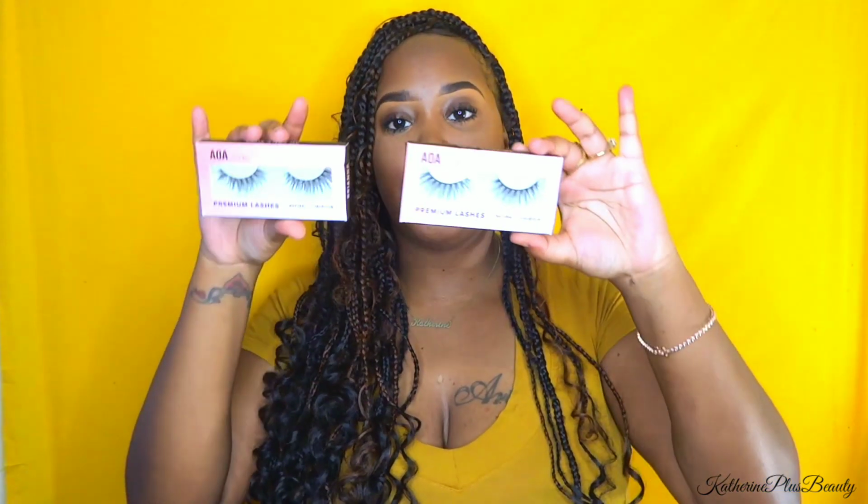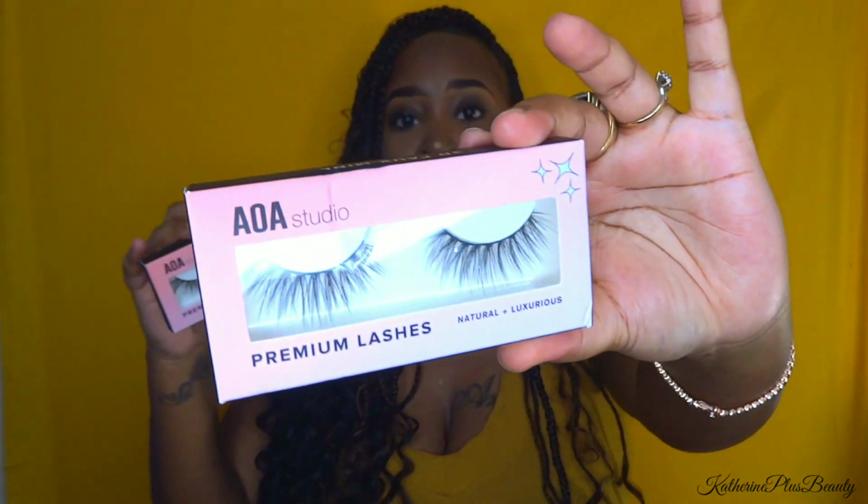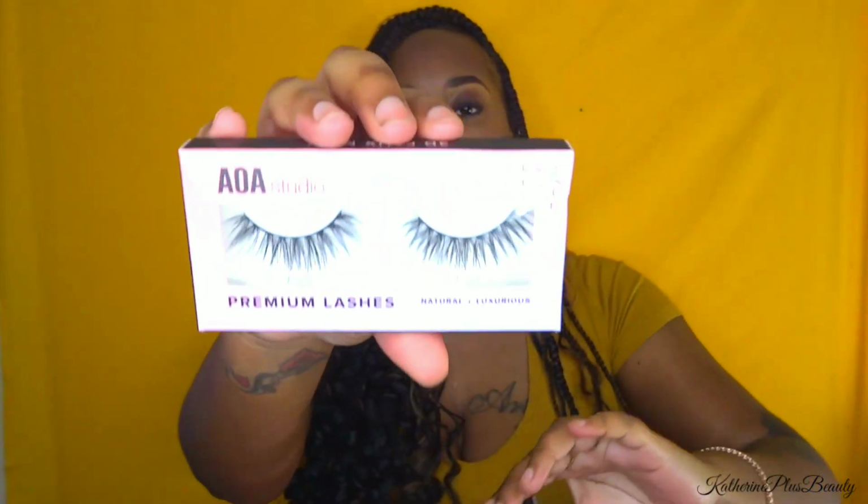And the last pair of lashes I have are, well, I have 2 pair of lashes, and they are the same name. These are the Brianna, and these are super cute as well, if you can see. And I would say these are probably the most dramatic out of all of them. So I picked up 2 of these, and I cannot wait to try these lashes out, y'all.